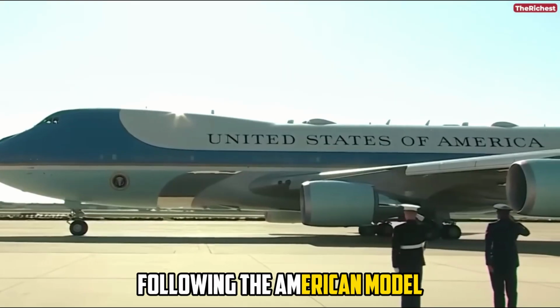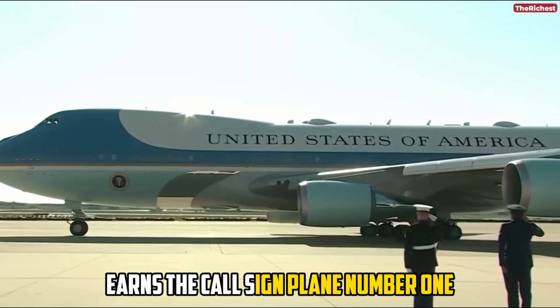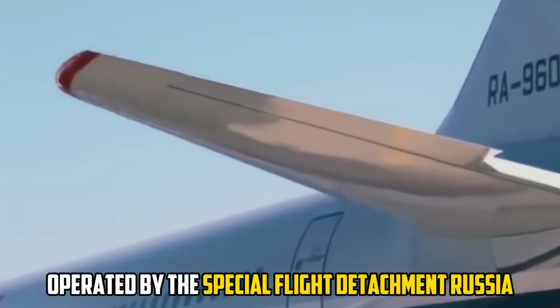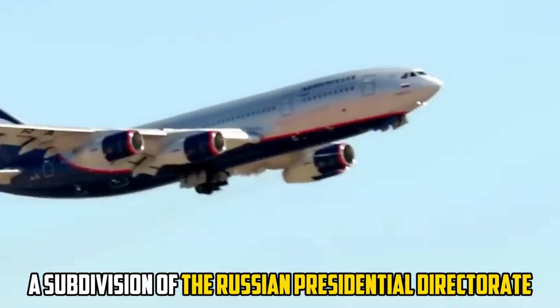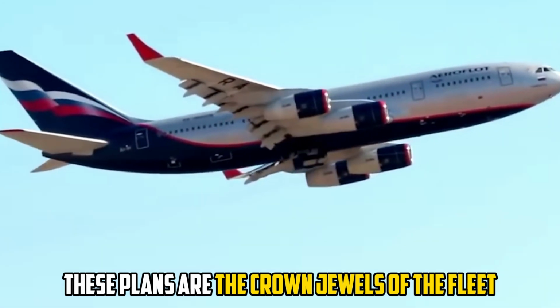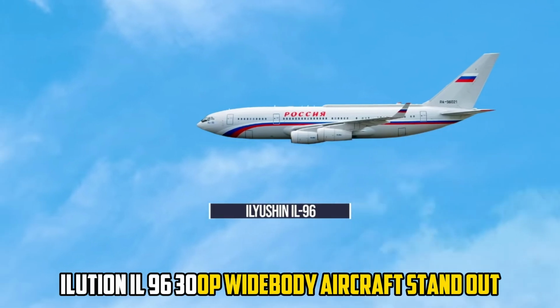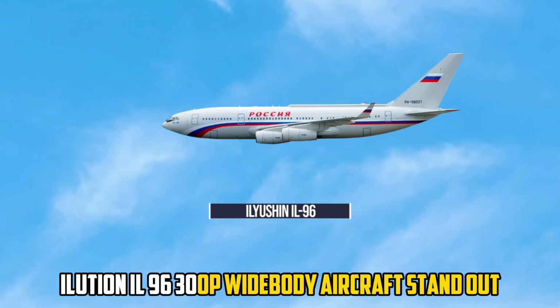On the other side, we have Putin's ride, less known but no less intriguing. Following the American model, any aircraft transporting the Russian president earns the call sign Plane Number 1. Operated by the Special Flight Detachment Russia, a subdivision of the Russian Presidential Directorate, these planes are the crown jewels of the fleet. Among them, the Ilyushin IL-96-300P wide-body aircraft stand out.